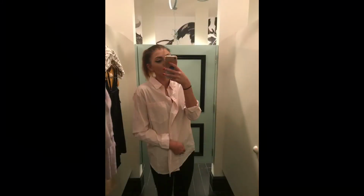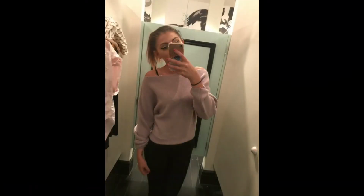Then I got two things here. One, I got that black sweater underneath, and it is so soft, guys. And then I got this long army green cardigan that was super soft as well. Then I got this light pink pinstriped button down. I honestly might sleep in this. I got it in a size large just because I really like shirts like that to sleep in.